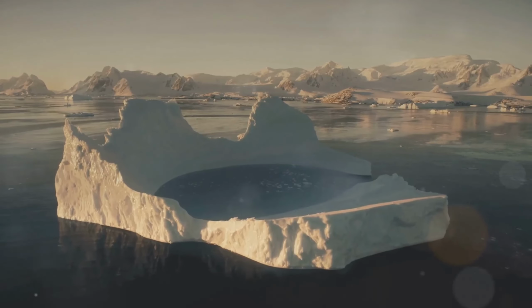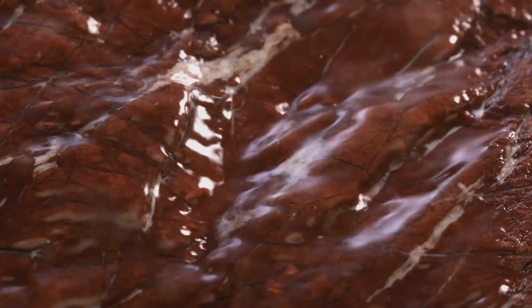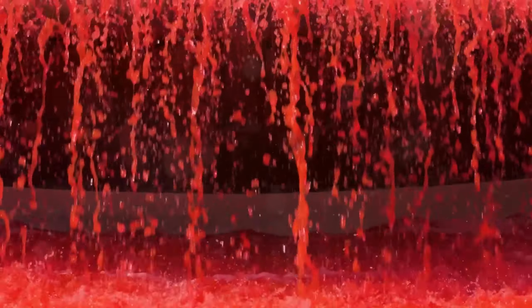Actually, this is incorrect. In reality, there are red waterfalls hidden behind the famous Antarctic ice wall. Say hello to the bloodfalls near the Taylor Glacier. Right here. Just one look at the color of the water flowing from here is enough to give you a clear idea of where the name comes from.